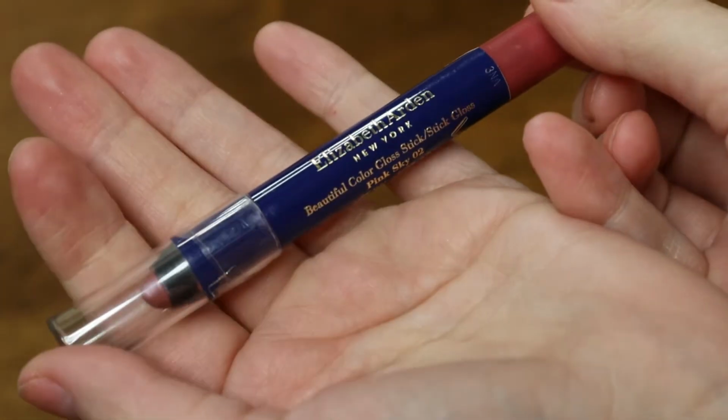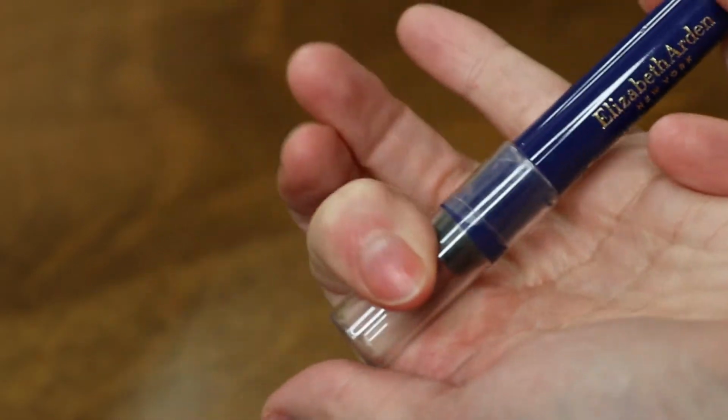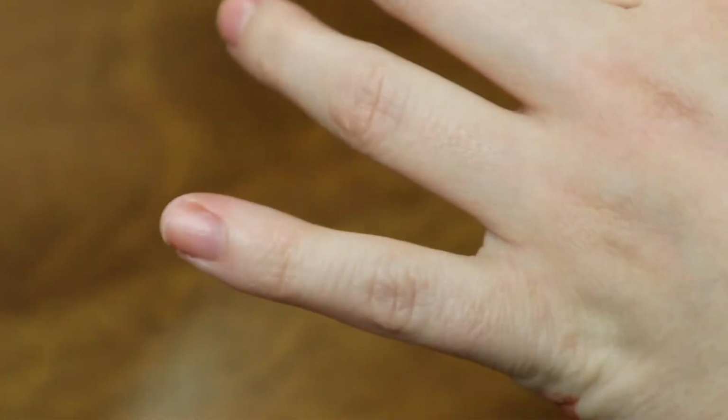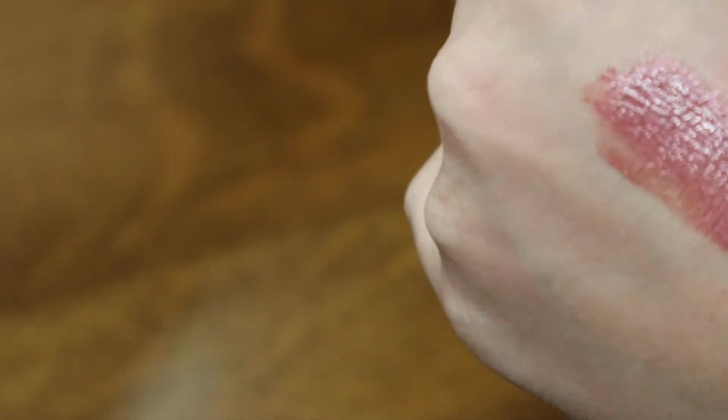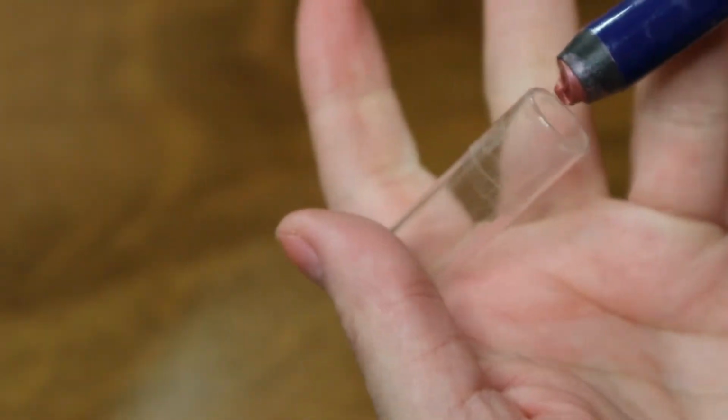Next up, I have this beautiful color gloss stick. This is by Elizabeth Arden, so this one is quite a bit more glossy. I just took a huge chunk of it out on my hand, so I'll just show you it there. So it's beautiful color payoff. It looks like crap now because I did that. Honestly, I'm pretty sure, like this, it's seen better days.